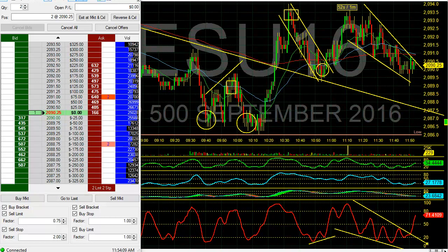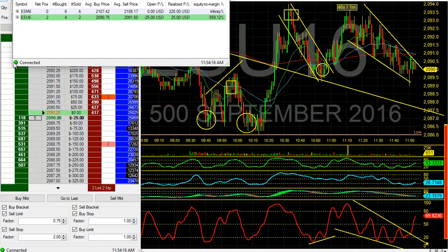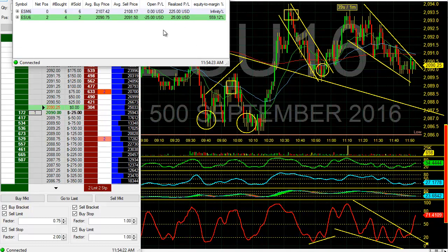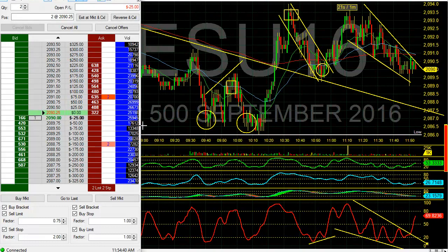Also learned how to undock some of the stuff on the platform. So we have this undocked. I think this gives us our position, our current position. This is what we've done already today, and the one in green here is our current position. Did I sell two already? What is this? No, this was our last trade, actually.